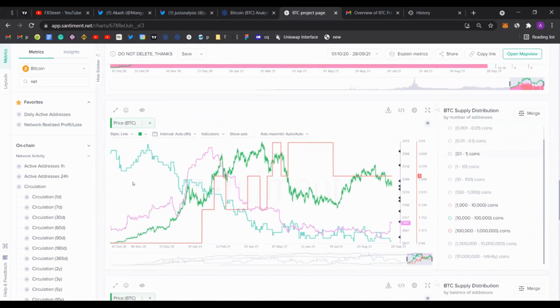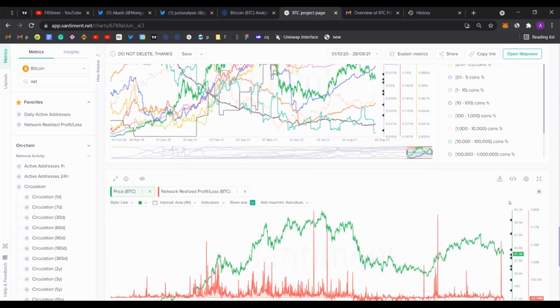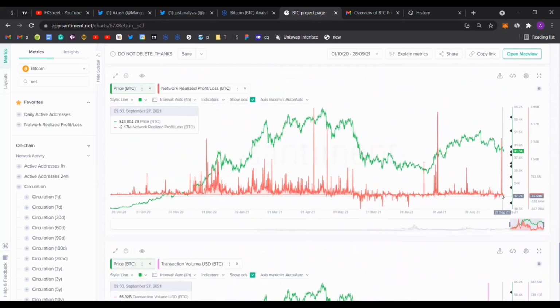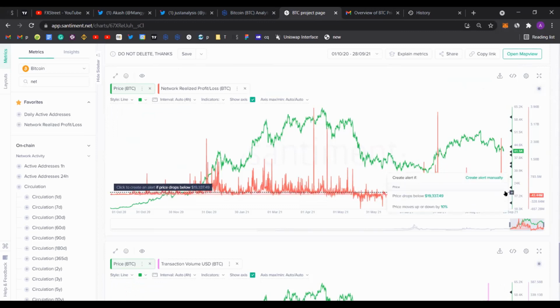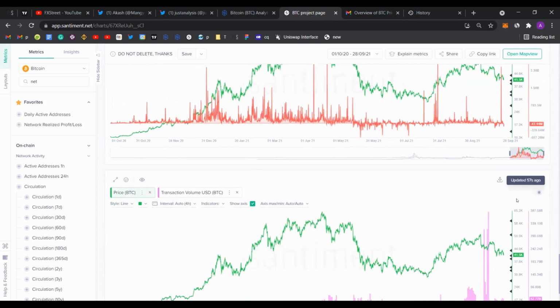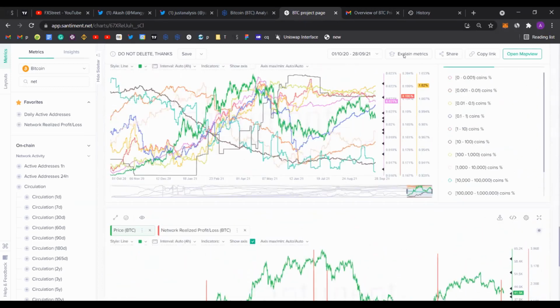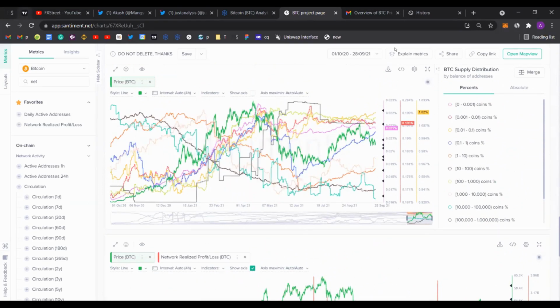And also the NRPL, which is the net realized profit and loss metric, shows that it's in the negative zone. That means the short-term sellers, weak hands, have actually sold, which explains the negative value here and adds to the MVRV theory that it is very unlikely that we're going to see a sell-off that catches us off guard, right? But other than that, I think Bitcoin looks bullish and ready to go higher. But that's just my view. What do you think, Jonathan?